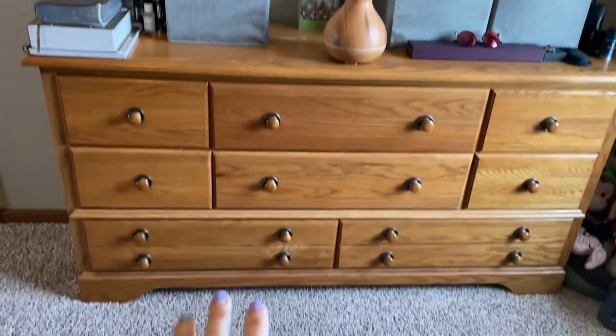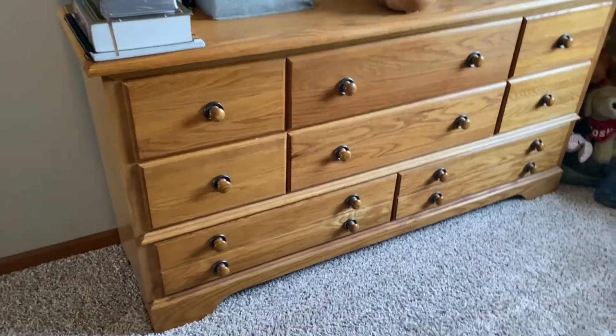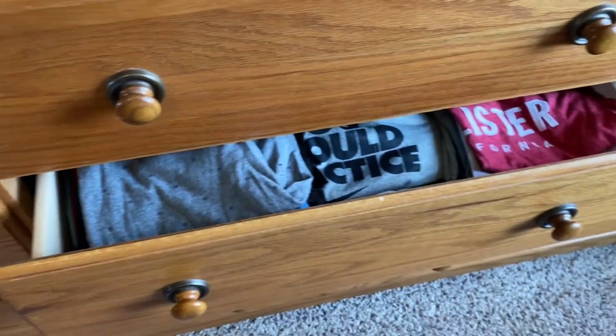And then to help with the clothes situation, as you can see, the drawers are all closed. They're actually not even fully packed where you can't open and close them. You can actually fit things, and these drawers are terrible. You have to do a weird push on them to get them to shut.